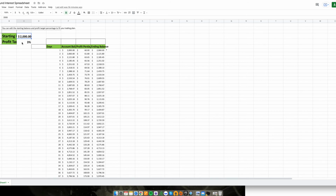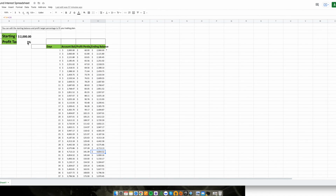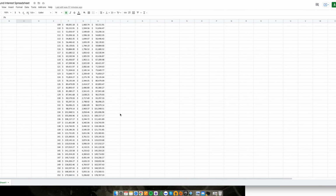So for anybody, let's say you've got $2,000 in your account. If you get 3% a day, this is where you'll be after 30 trading days. You'd have over doubled your account. Now let's say you wanted to do this for like 6 months or so: 5 days in a week, times 4 is 20, times 6 months, that's 120 days, if my math is right. Obviously there's holidays and stuff like that, but give or take, if you did this consistently and just conservatively grabbed 3% a day, in 120 days or around 6 months, you'd have 69,000. How unreal, insane that is.